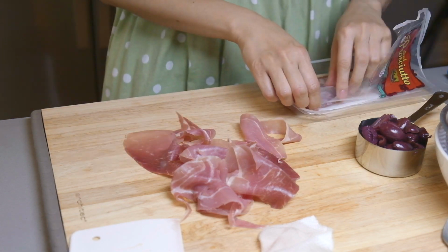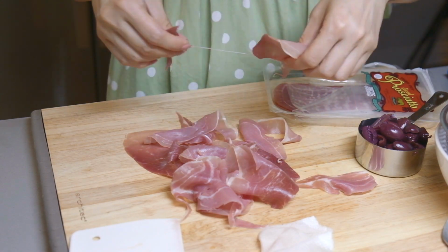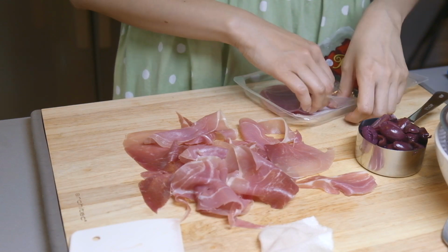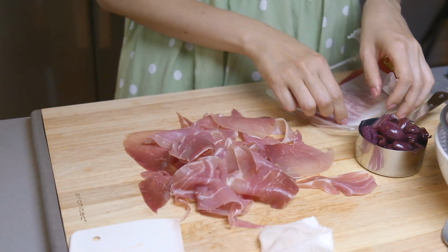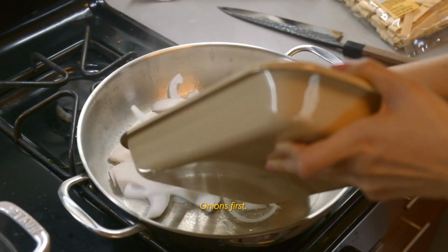Prosciutto is not in the original recipe, but I love adding it because it helps add a little bit of saltiness to balance the tomatoes. And also, this recipe is actually meatless, and I still love my meat, so I wanted to add some form of meat to it.